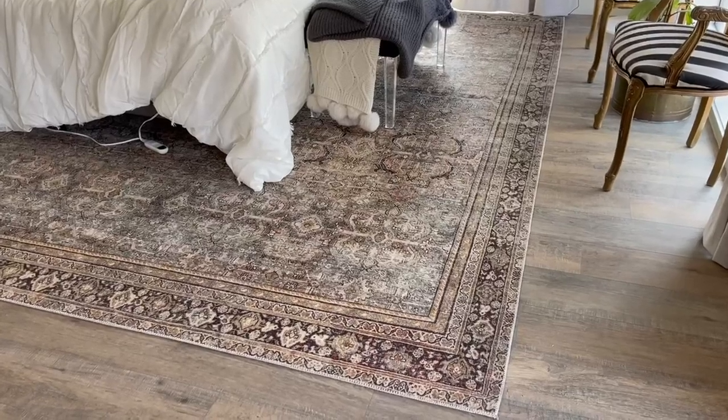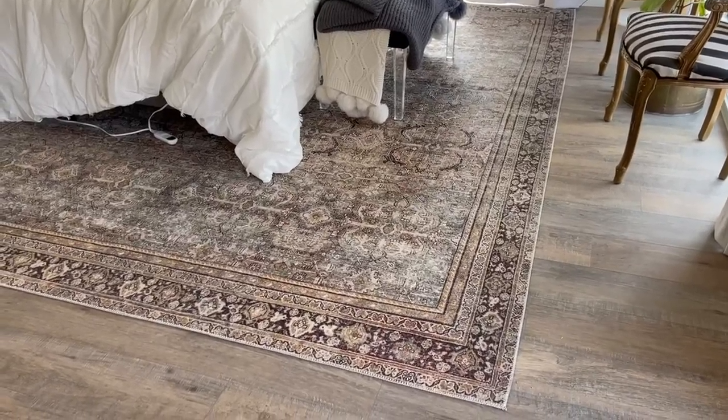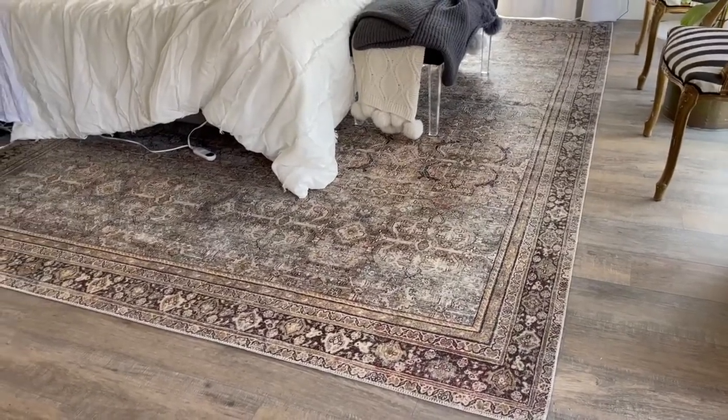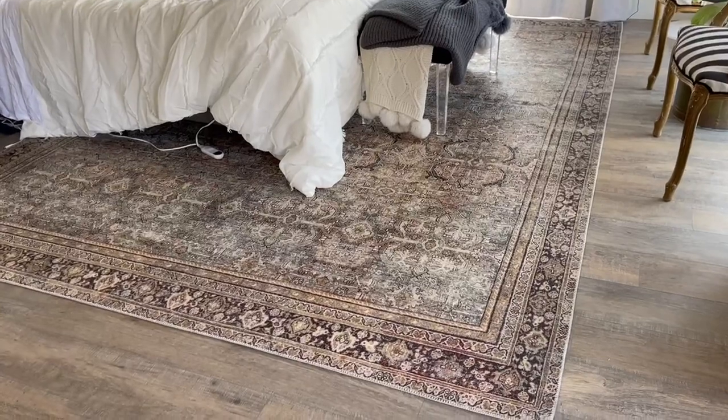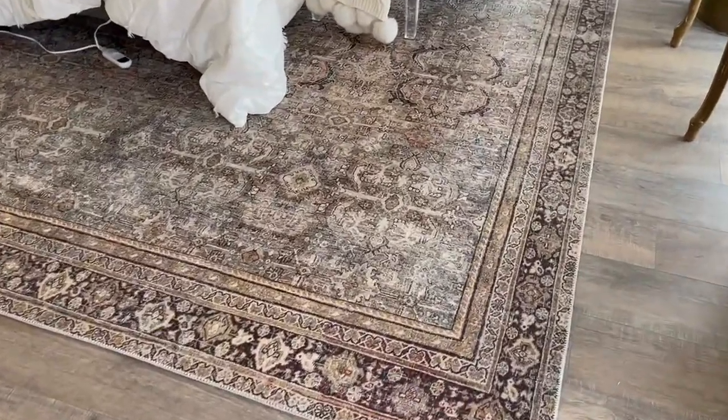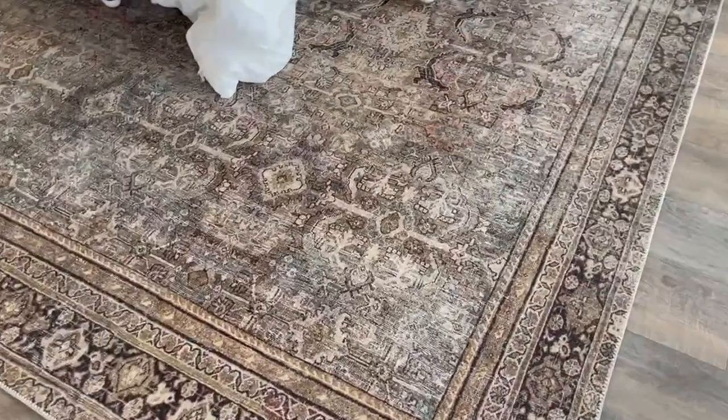Here is a closer look at this stunningly beautiful rug. We got this for our bedroom. This is the 9x12 and it's under a king bed. So it's an amazing size. The colors on this are so beautiful.